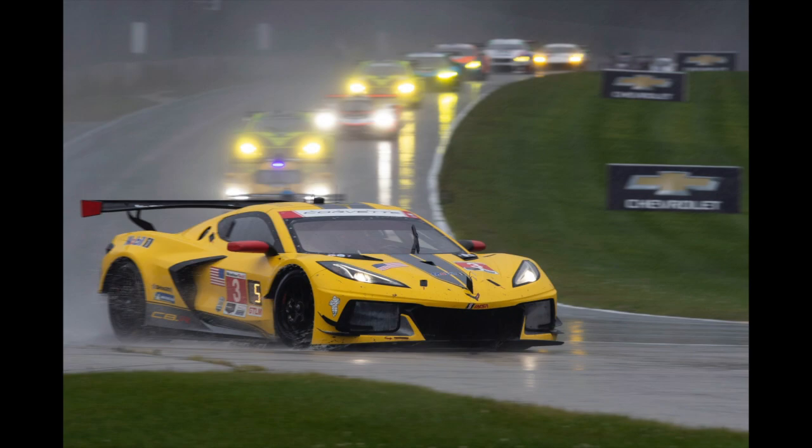So moving on from DPI, we now move on to LMP2, the same LMP2 you will find in another certain endurance championship. LMP2 cars are run by customer teams. That's mainly the difference between LMP2 and DPI. Both are based on an LMP2 chassis, but the DPI teams have full support from the car manufacturers that make the DPI cars, whereas the LMP2 teams have to use their own budget to maintain both their car and their driver lineup.